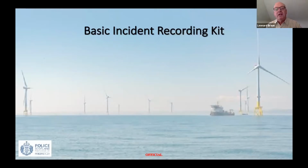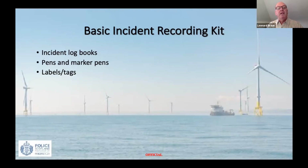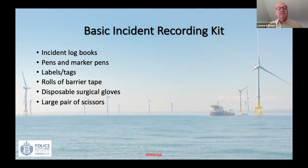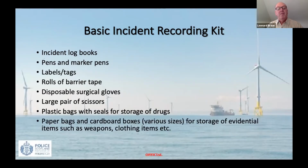We also recommend that companies have some form of basic incident recording kit should there be an incident offshore. And these are a few of the items that you should consider putting into your kits: an incident logbook, pens and marker pens, labels and tags, rolls of barrier tape, disposable surgical gloves, a large pair of scissors, plastic bags with seal for the storage of drugs, paper bags and cardboard boxes of various sizes for storage of evidential items such as weapons, clothing, etc. And if the incident occurs outside, a cover sheet for protection from any weather conditions.